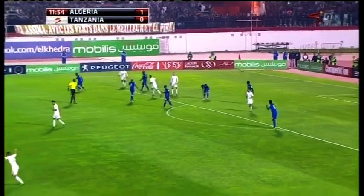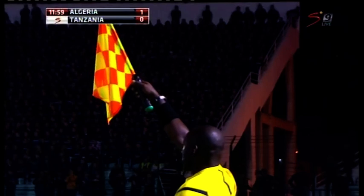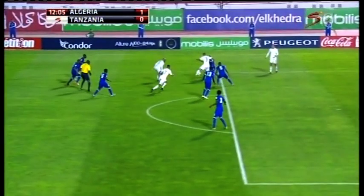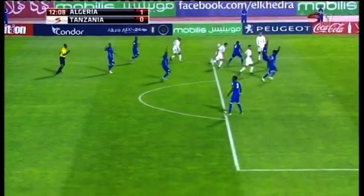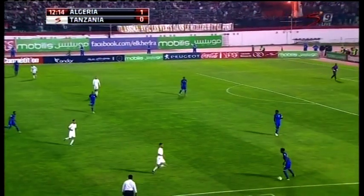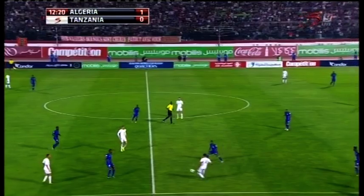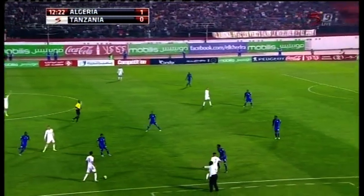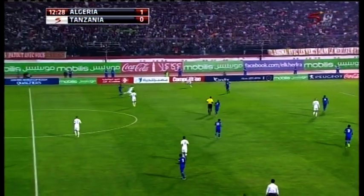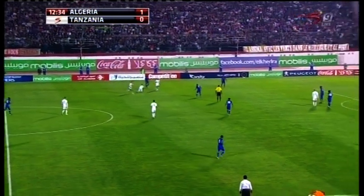Tanzania showing lots of discipline in defence. Well, they're being pinned back into their own half, even closer to their opponents. I mean, if you look at the number of defenders that have tracked back, you have about 7 players that have tracked back into defence. Now they've got to try and get the ball into Algeria's half, and as we speak, giving away possession. Cross ball from Walid Mezloub. Yeah, gone down there as well. Free kick for Algeria.